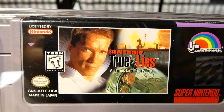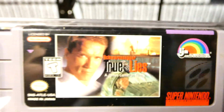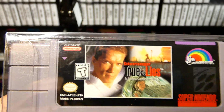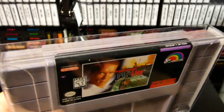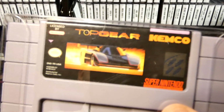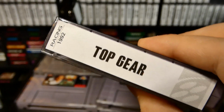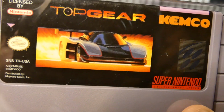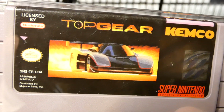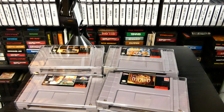True Lies, Arnold Schwarzenegger. And you can see the awesome LJN logo. This is a pretty cool Super Nintendo game with a top-down view. And basically it's a pretty decent amount of violence. It's pretty fun. And then we have Top Gear, made by Kemco. And this game's actually not bad. It's actually a nice basic racer on the Super Nintendo. And you definitely see on the label cover art that you have a very, very exotic sports car. I don't know what the hell kind of car that is. I'm not a car expert.